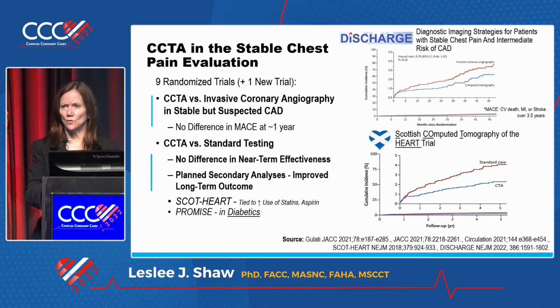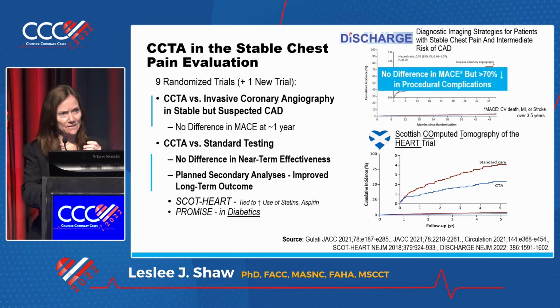There are 2 types of trials. One in the elective patient using CTA as a replacement instead of invasive coronary angiography. The results all consistently show no difference in major adverse cardiac events at around a year. The DISCHARGE trial, which was recently published, emphasizes another key factor, and that is there's no difference in MACE, but there's around a 70% reduction in procedural complications. All of you know that procedural complications are quite low, but they're even lower with CTA. That just is a no-brainer, right?